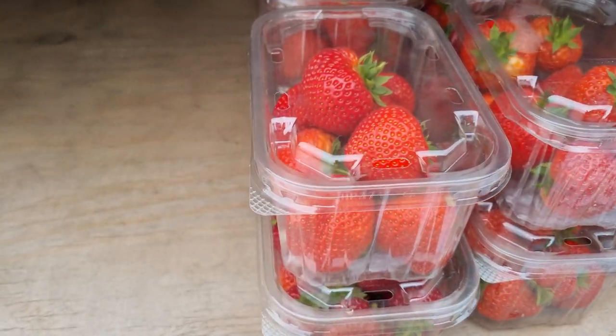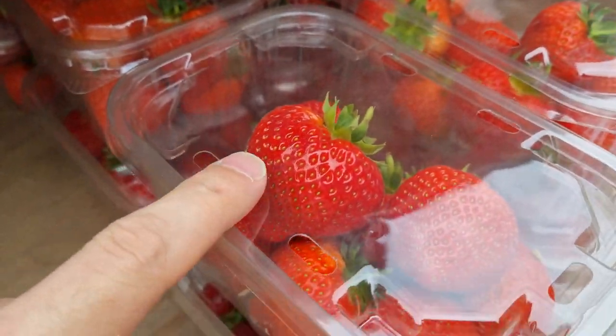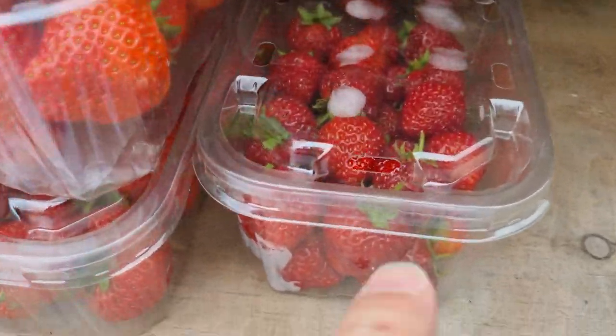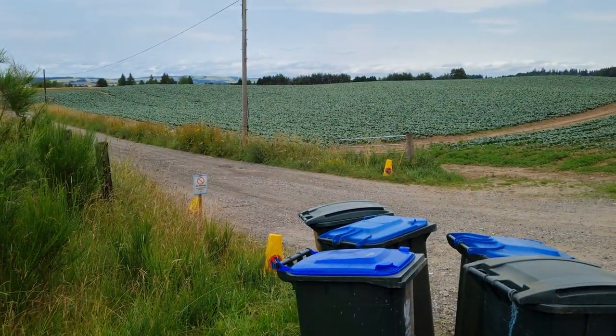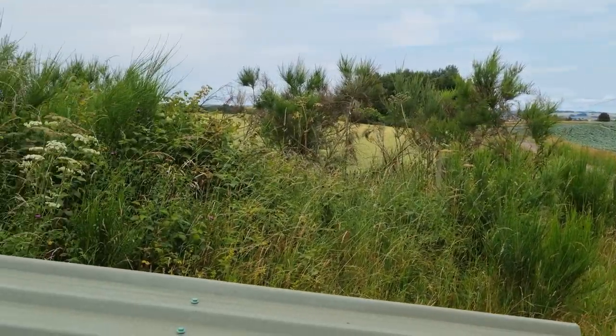Size of these strawberries. Here's my hand, and look at that one. It's absolutely massive, the strawberries around here. I mean, there's little ones there, obviously they must be a different variety, but they're whoppers. But you can just come here, get the strawberries, because they've got fields full of the things. They're actually growing something different there, but there's loads of strawberries around here.